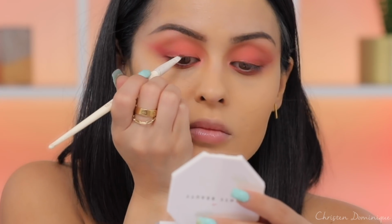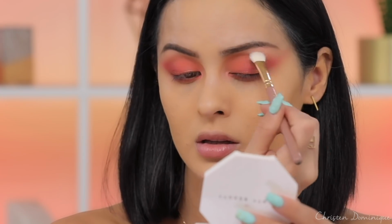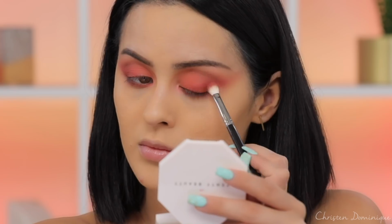I feel like I'm missing something. I'm gonna take this plum brown tone shade and I'm gonna work that a little bit into the crease. I know I said I wasn't, but it just feels weird. So I have to put it in there, just a little bit. My lashes I'll do off camera and then I'll be back and we're gonna do the rest of the face.